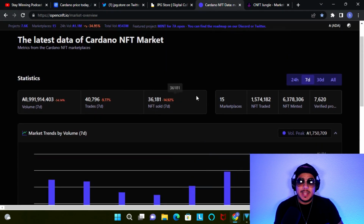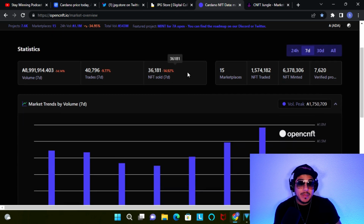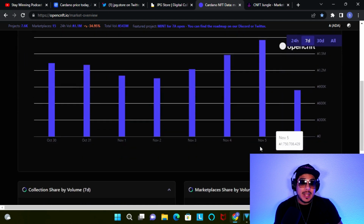Now, for the trading volume on the Cardano market over the last 7 days, we have 8.9 million ADA being traded. Almost 41,000 trades have been made over the past week, and over 36,000 NFTs have been sold. We did have some peaks this week, the peak being 1.7 million, almost 1.8 million. That was yesterday, and I know that was with the reveal of the Unbothered Wolves.